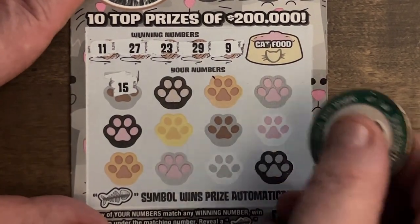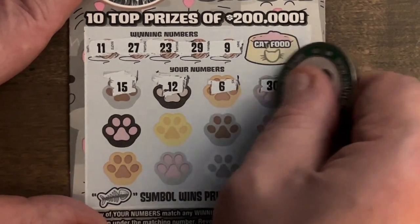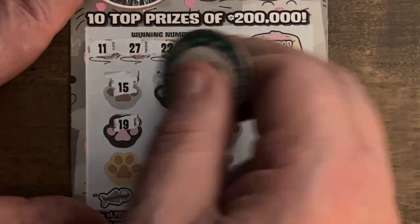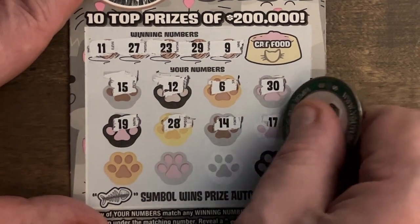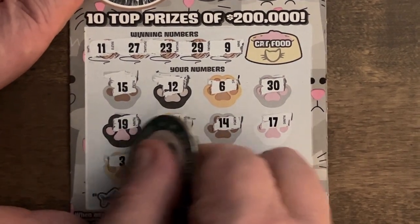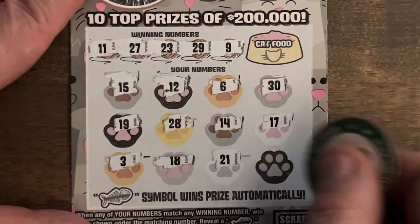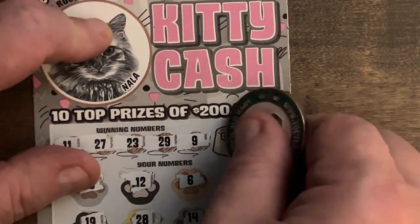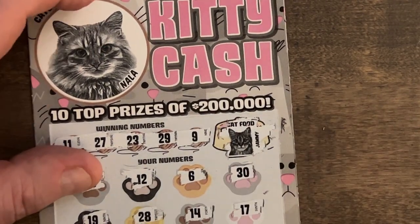No mistake in there. 15, 12, we got 11, 6, 30, we got 29 there, 19, now we got every other 9, 28, we got 29, 14, 17, 3, 18, 21, and clutch corner, 26, so nothing there, we got 27, we get a cat's paw. Well, we got cat food. Who's that? Jimmy. Okay. Well, I guess they're going to have different pictures of the cats.